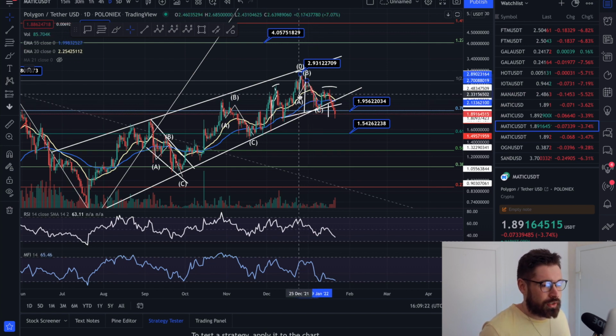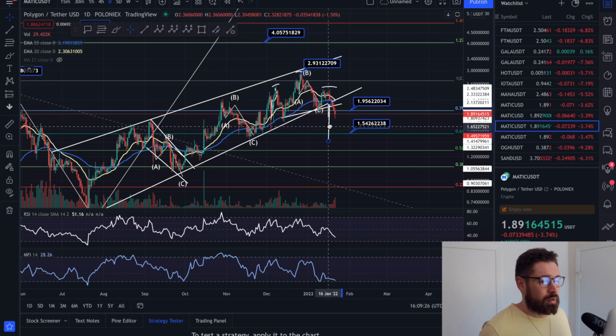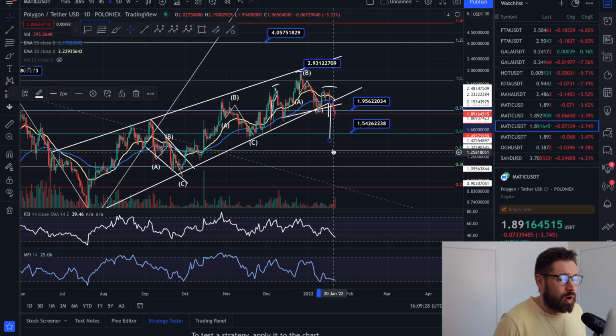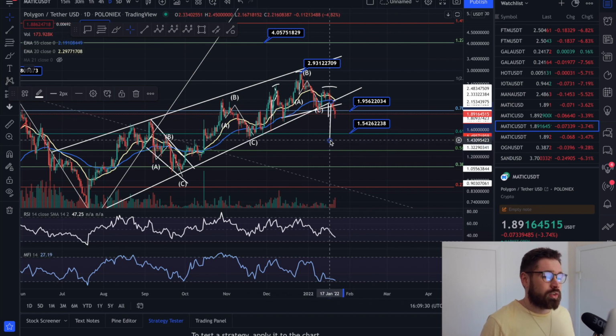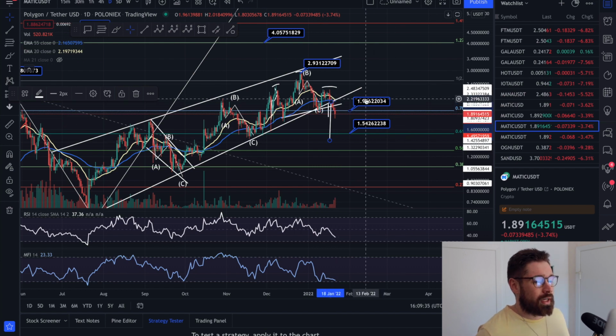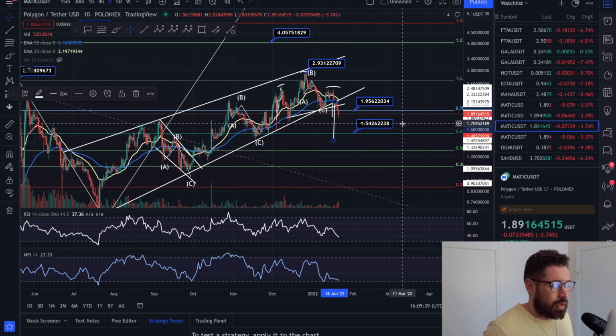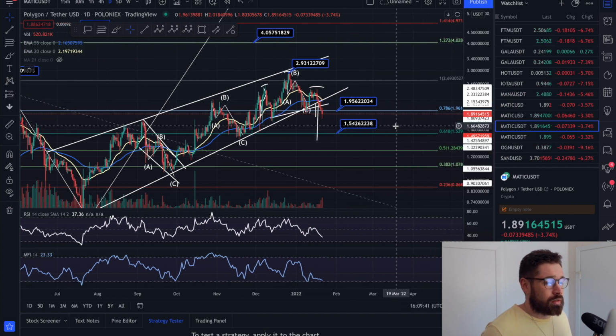Take it to your point of breakout, which is right here, and it could bring you all the way back down to about $1.42. Now, I did talk about that consolidation, but if we lose 1.95, that's when we have to start targeting lower price targets like the golden ratio, which is coming in here at about $1.54.